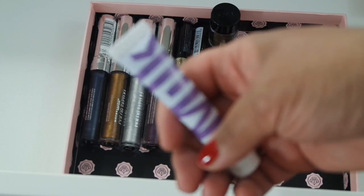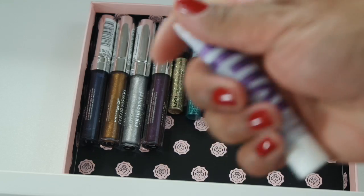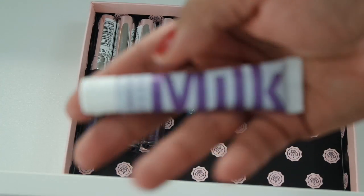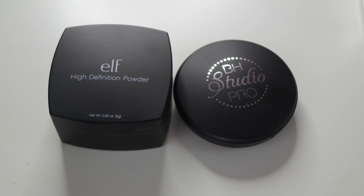This is the thing that I had ordered the other day when I got the little mini blur stick. This is in the shade Rave, which is the purple. I think a lot of people have done videos swatching these, and everyone really across the board has loved these. So I went ahead and shopped my stash, or the rest of my stash, off camera because I really didn't have a lot to pull in because I have so much new things.